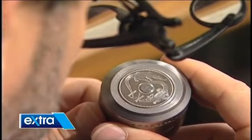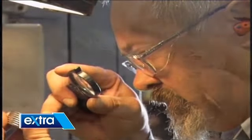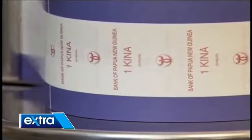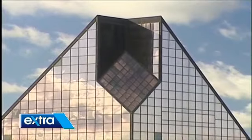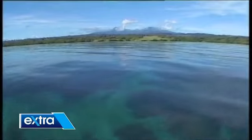Each coin is struck using the die produced from the punch made by mint engravers, which bears the image created in Papua New Guinea. The finished coins are then rolled and wrapped and packed into cardboard boxes, ready for shipment. The coins created far north of the equator are bound for their destination just south of the equator.